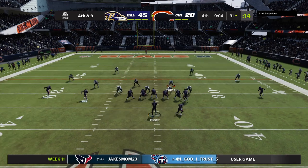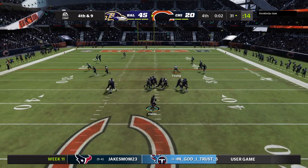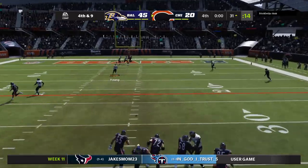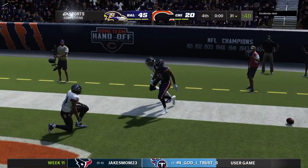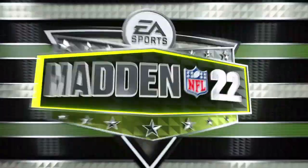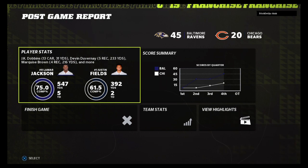And one last throw here for Fields. He's going to let this go. Back of the end zone. And that will be incomplete. They were going for a consolation TD, but it was not to be. And time has run out now on this game.